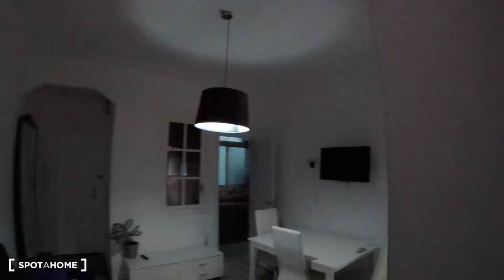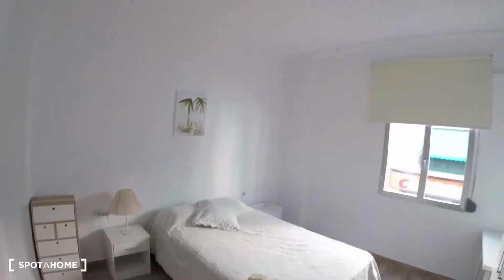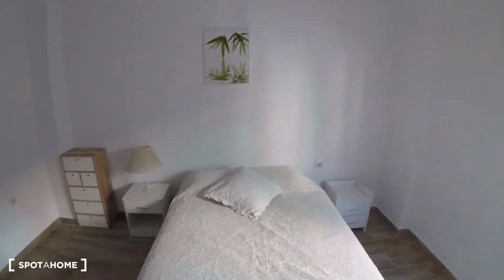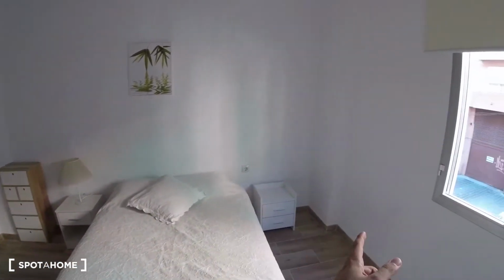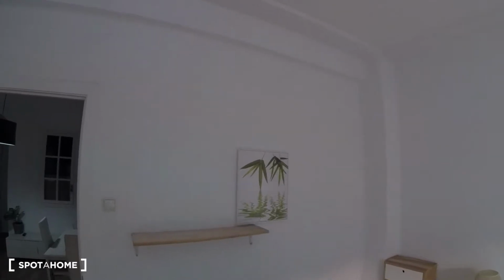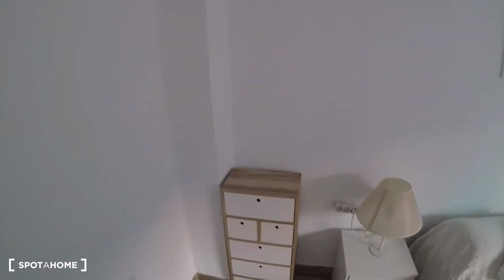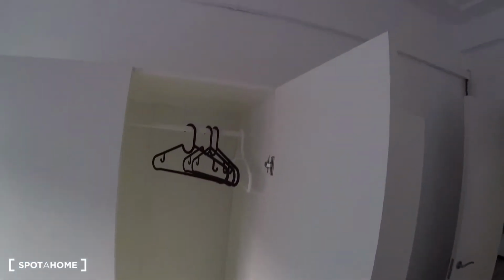Okay, now we're gonna head and check out bedroom number two, which is over here. We got a double sized bed, okay, also bed linen and towels included. We got two tables at each of the sides of the bed. We find some decoration with some pictures on the walls. We got this shelf over here, this chest of drawers. Okay, and turning to the other side, we got these two standalone wardrobes, where we find a lot of space for storage too.